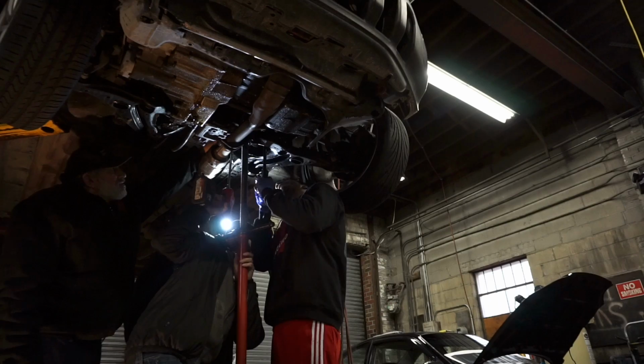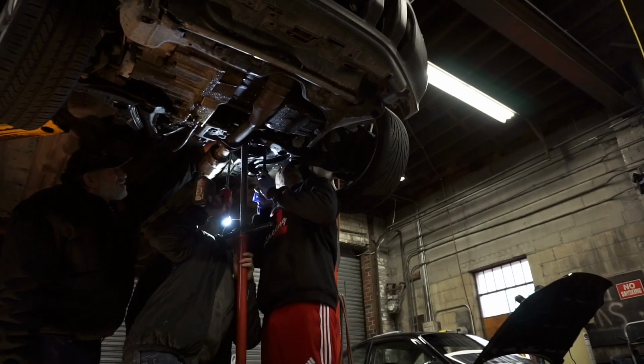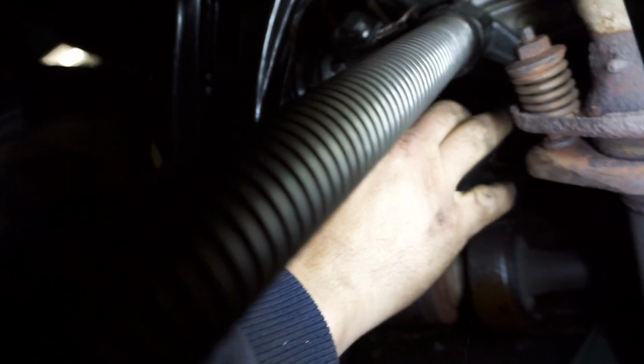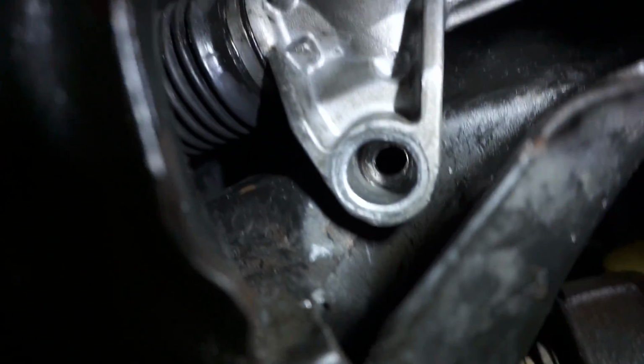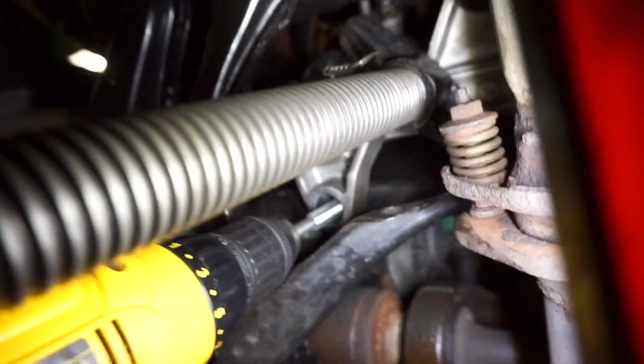So we just ended up threading the inside of it, well, trying to thread it, so let's see if it'll work.